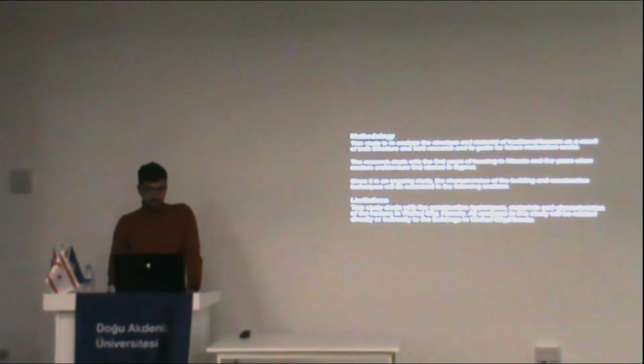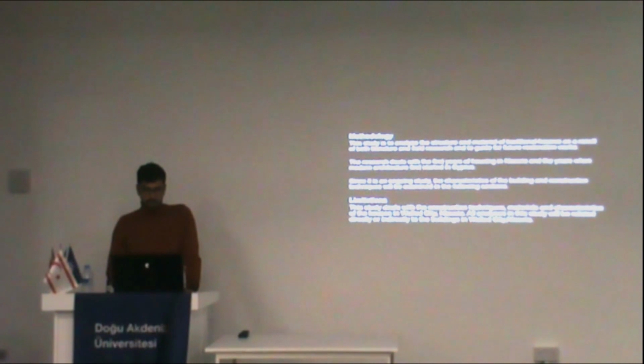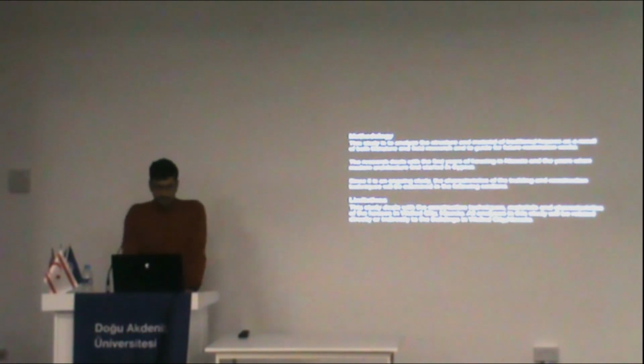The methodology of this study is to analyze the structure and material of traditional houses as a result of both literature and field research, and to guide future restoration works. The research deals with the first years of housing in Nicosia and the years when modern architecture first started in Cyprus. Since it's an ongoing study, the characteristics of the buildings and construction techniques will be examined in the following sections.